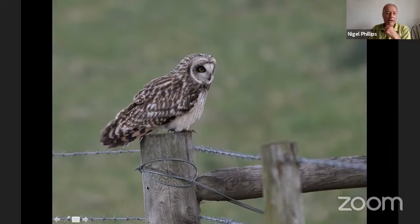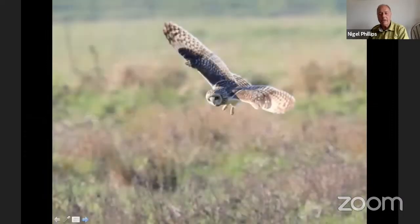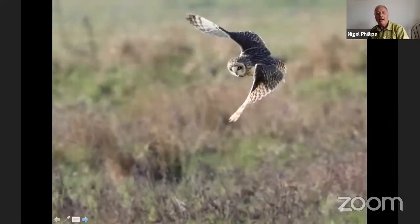They're a day flyer. They fly usually in the afternoon and then into the evening. Pretty amazing looking bird, a wonderful golden eye. And we may get up between 10 and 15 short-eared owls on the coast at any one time if we're lucky. This one was going down.